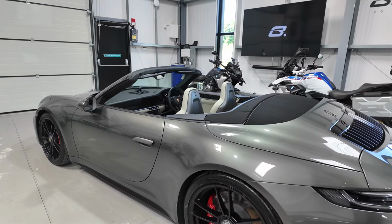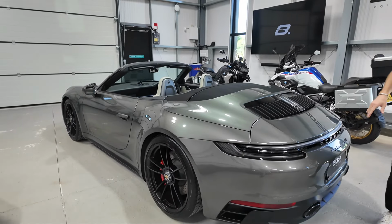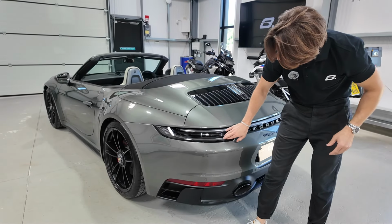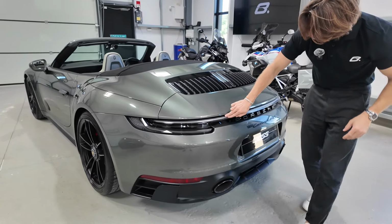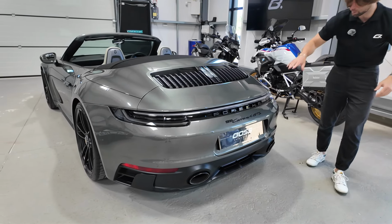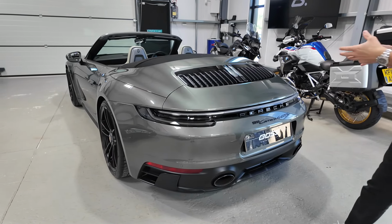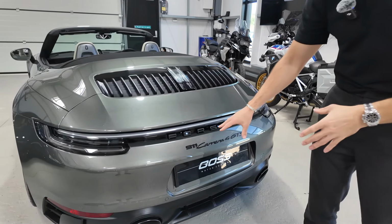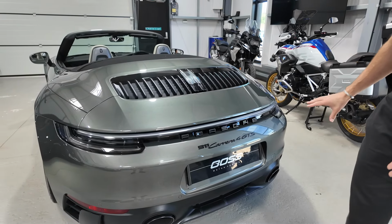And then coming around the back of the car, sports design rear tail light. It's really pretty, it's all clear. There are no red sections in the rear tail light, as well as the long light bar across the back of the car. That's all clear. And then you've got the Porsche model designation, the 911 Carrera 4 GTS, finished in matte black across the back of the boot there as well.